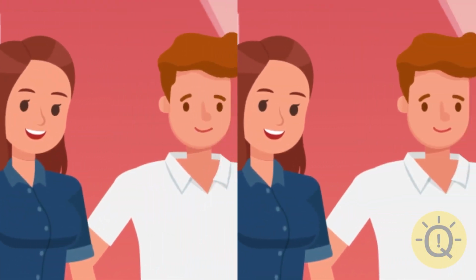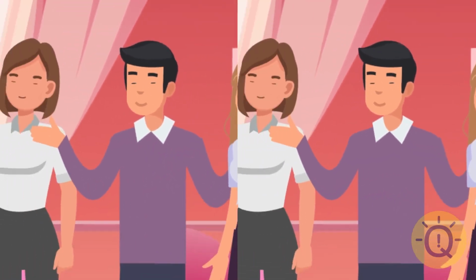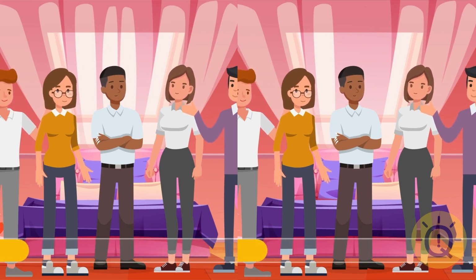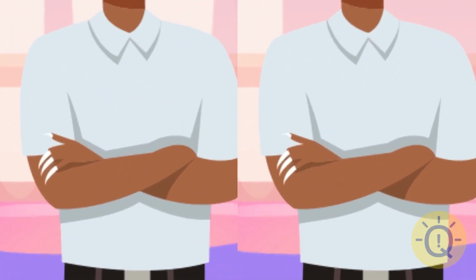The next night, Kim goes to a sleepover with her friends. One of them is a werewolf. Can you guess who? This guy is a werewolf. Take a look at his claws.